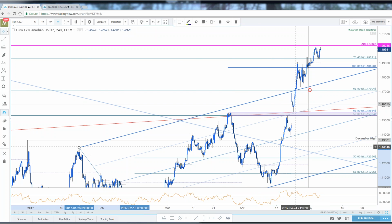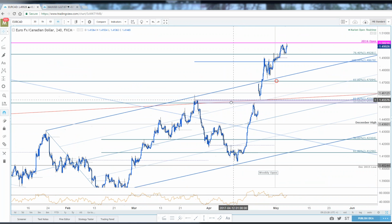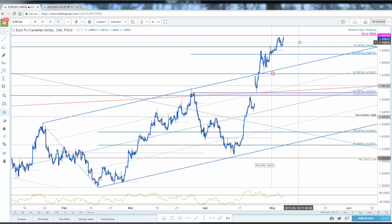I mean, this play was really nice last month, which is why we were following it. Once that gap topside break above 145.50 happened, obviously we took out all the targets, but beyond here, it's a big gap. It's a big gap. So I would be expecting some near-term pullback off this level.